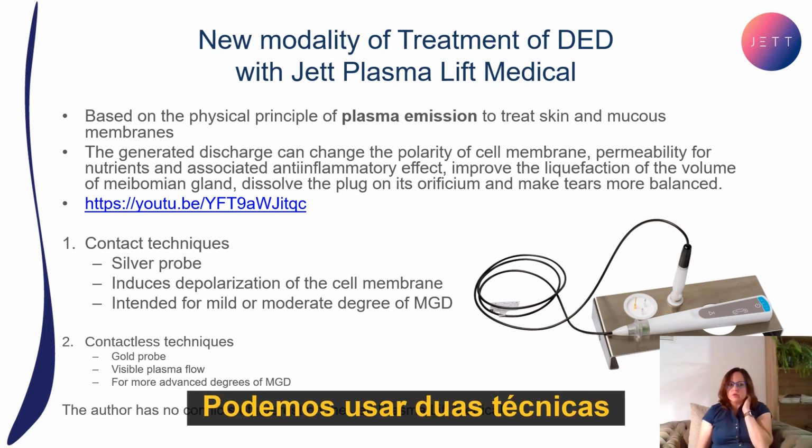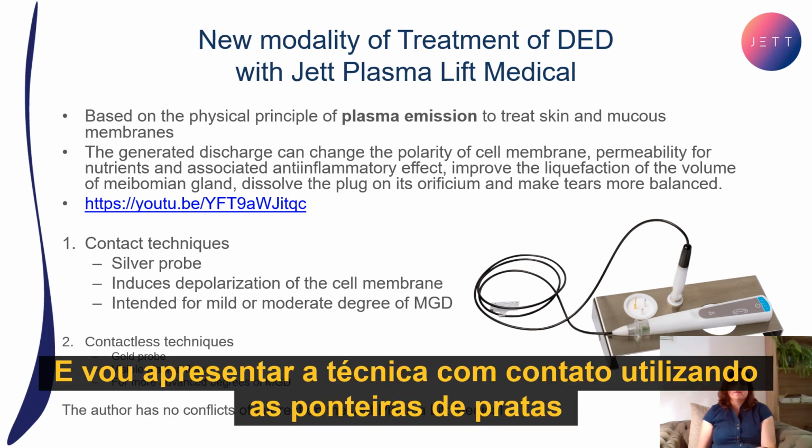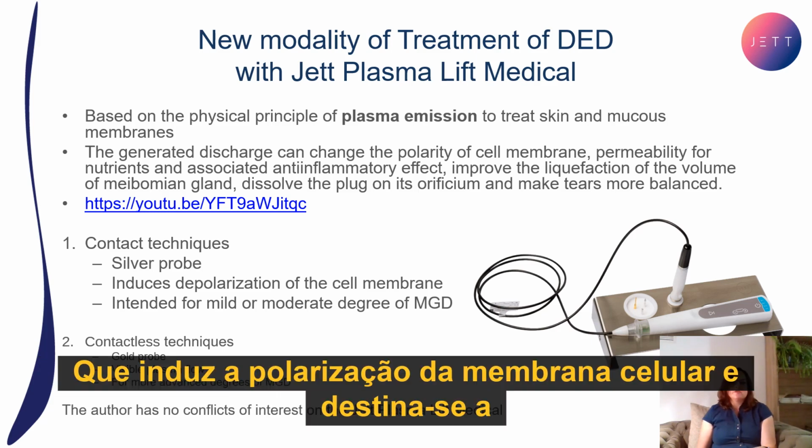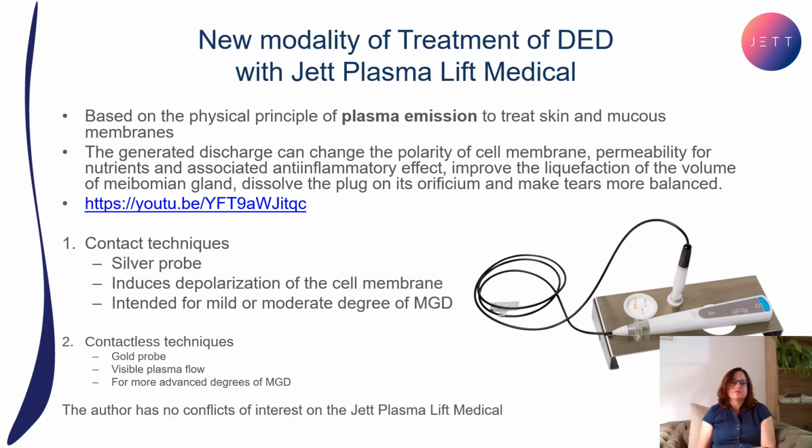We can use two techniques, one is the contact and one is the contactless technique. I will introduce the contact technique with silver tips. It induces depolarization of the cell membrane and is intended for mild and moderate degrees of meibomian gland dysfunction.